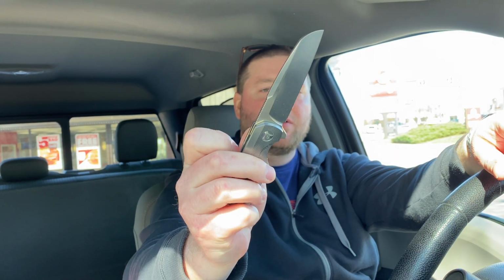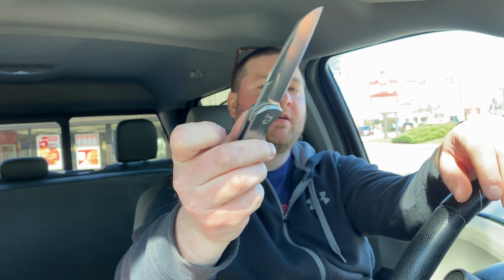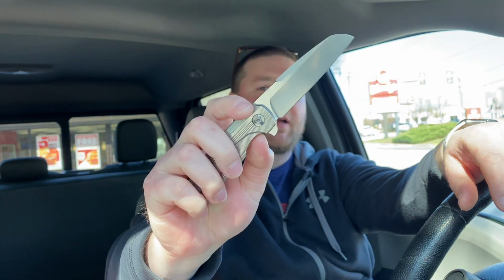I will say the detent on this one feels a slight bit lighter than the one I had, and I like that, because that one was at the cusp of being a little strong, and it got a little bit tiring on my finger after a while. This one, I could probably sit here and do this all day. Absolutely no blade play. It's a rock. Feels really good in hand.